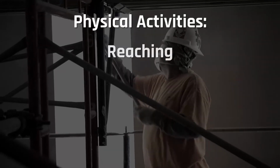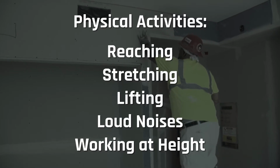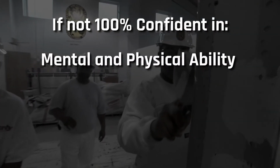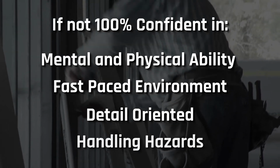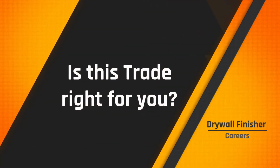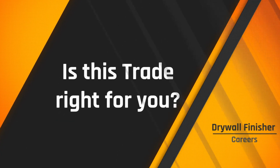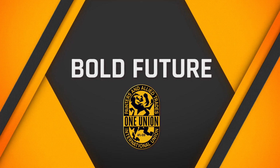So just to recap, a drywall finisher is exposed to loud noises, dangers from nearby equipment, and a full day of physical labor. If you aren't 100% confident in your mental and physical ability to work in such a fast-paced, detail-oriented, and ever-changing environment, or your ability to be aware of the fall hazards associated with lifts and stilts, which are used when finishing ceilings and high walls, then you might want to reconsider your interest in drywall finishing. Are you right for this trade? Is this trade right for you? This is an important question and one you should consider carefully. If you are sure about this apprenticeship, then go ahead and explore your bold future today at the IUPAT.